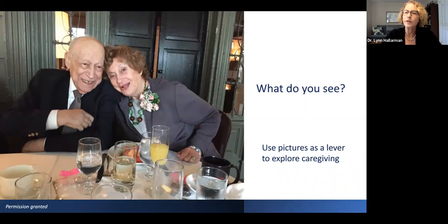Tell me, when was the first time things really changed? And people might show me a picture of a wedding where the person now has a walker. And so we sort of move closer and closer to the situation that they're in now. And it's a very useful way of getting families to kind of step out of the forest and see the trajectory of illness. So I used to use photos all the time. It's easy too. You don't have to have a lot of tools for that.